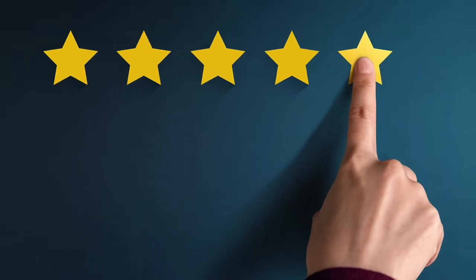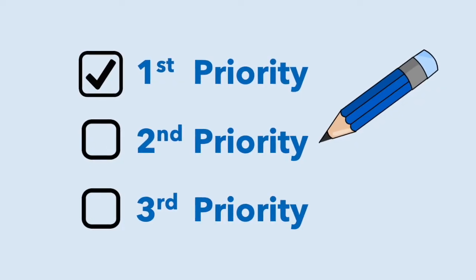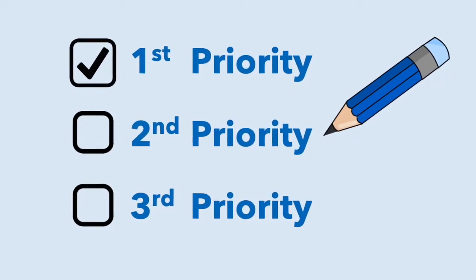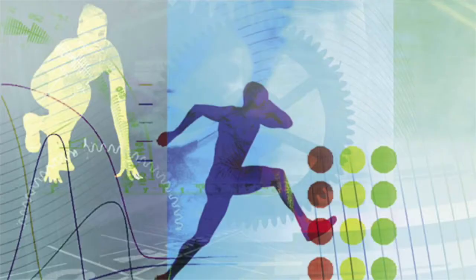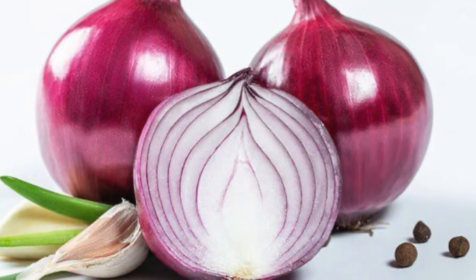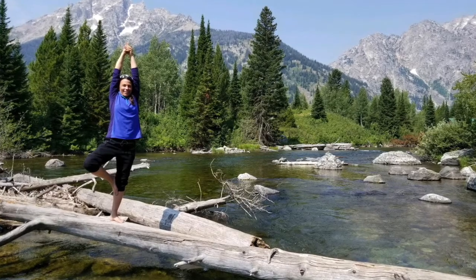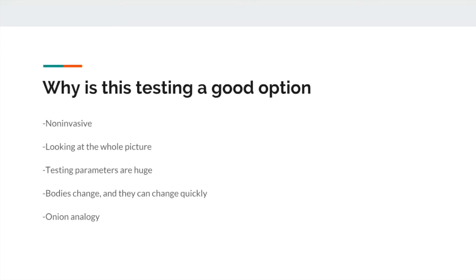We are testing to see where someone is right now. So this means that we're able to identify what's the most important thing that needs to be tackled, tackle it, and then move on to the next issue. Our bodies change, and they change quick, which brings me to the onion analogy. I use that one a lot. We all have our own onion, meaning that at the center of our onion is ideal optimum health. And then we all have layers like an onion, layers of toxins and health issues.